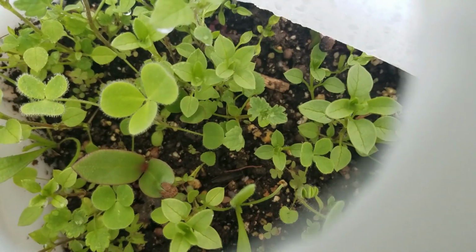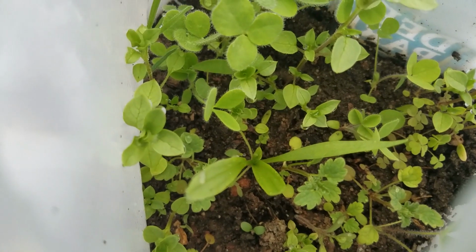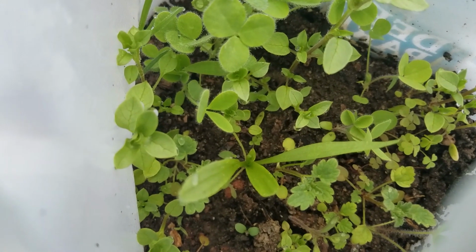This has Malabar spinach, which you can see in the lower left-hand corner. There's a sprout of Malabar spinach. This I planted lemongrass in. Not sure if there's any in there or not. I'll have to open that up and take a look.